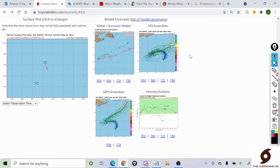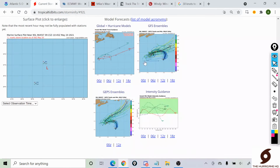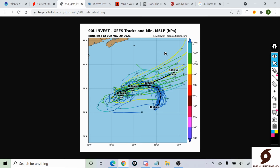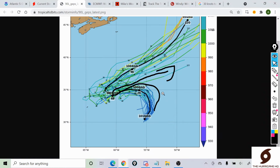Now, if we also take a look at a few of those forecast models, here are our global plus hurricane models. You can see a lot of these models are showing it move in this direction and then eventually move back up here. If we take a look at a few other models, this is the GEFS tracks. You can see it's going to start off over here and likely head over here and then turn and head back up. Could be pretty strong. Maybe a few members are suggesting 990 millibars at the lowest. So we could have a pretty decent tropical storm in this area, or if it isn't tropical, then just a subtropical area.